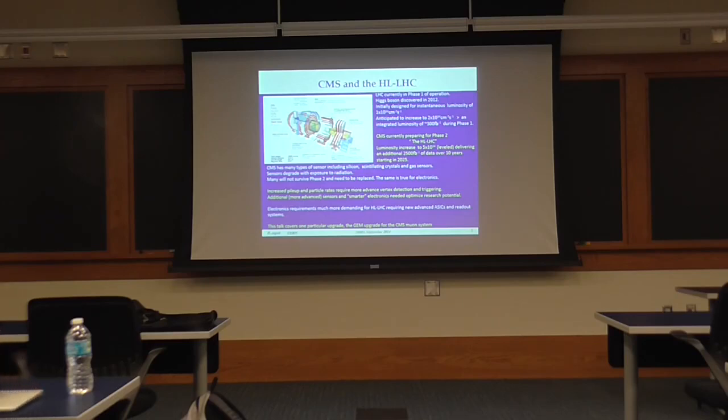So in order to go on to the end of phase one, it's intended to increase the luminosity up to around 2 × 10^34, and to deliver a total integrated luminosity of about 300 femtobarns^-1, which is 10 times or so more than we have. So you would think that would be enough, but it seems not. And what they would like to do is to go into phase two.